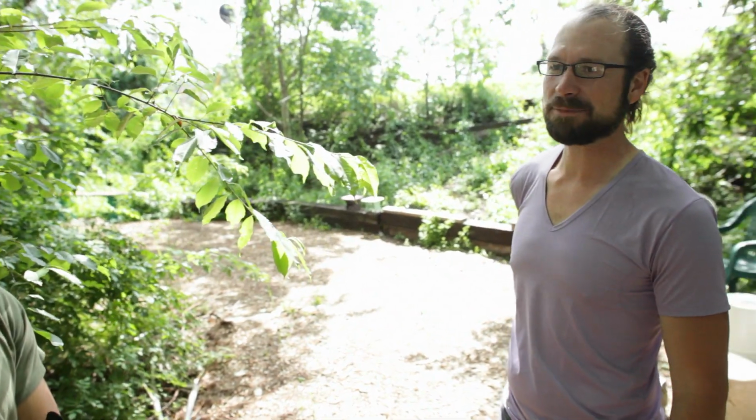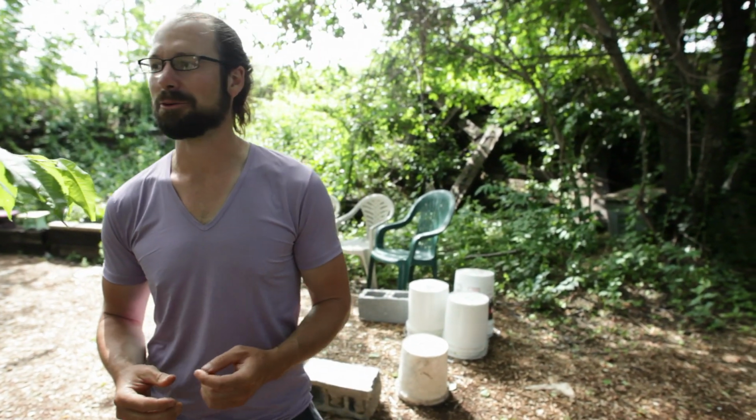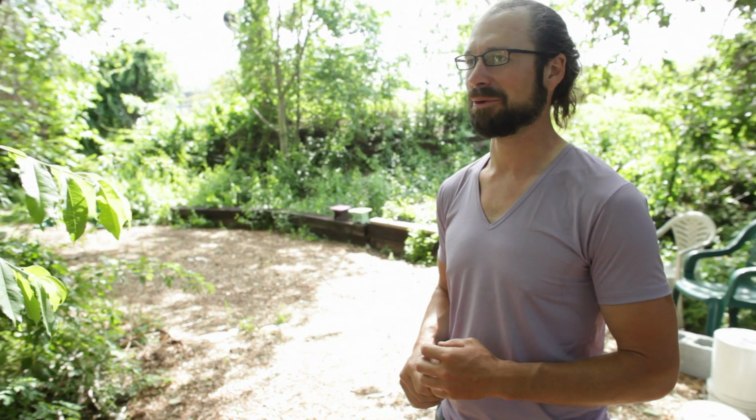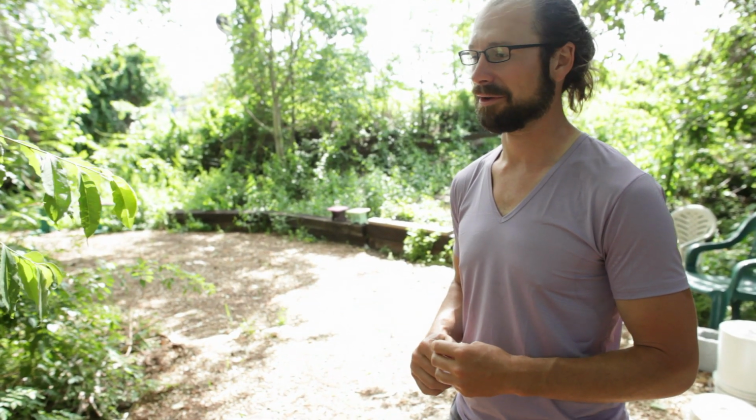So this part of the garden we just expanded into this year. We got a grant from the Citizens Committee NYC, an amazing group. They have been funding us since day one, essentially. They go out on limbs for people. So check them out if you're interested in starting something like this and you're in the city.